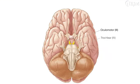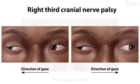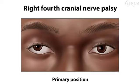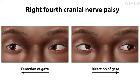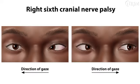The third, fourth, and sixth cranial nerves are responsible for eye movements. In patients with a third cranial nerve palsy, the affected eye is fixed inferiorly and laterally at rest, and it cannot be adducted. In patients with a fourth cranial nerve palsy, the affected eye is turned superiorly and laterally, and it moves even more superiorly with adduction. In patients with a sixth cranial nerve palsy, the affected eye is fixed medially, and it cannot be abducted.